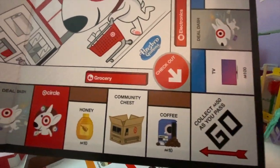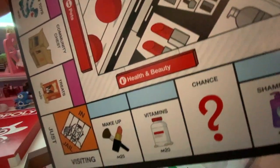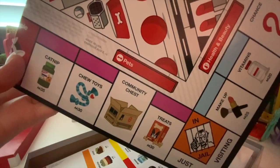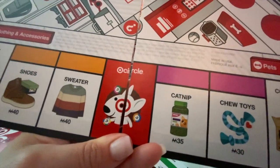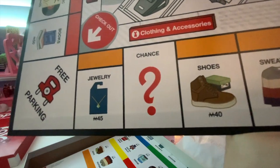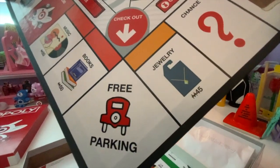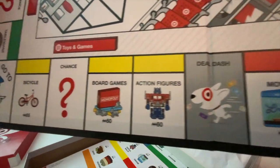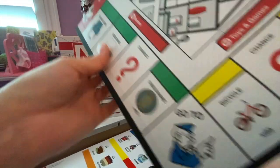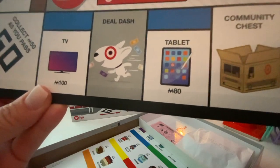So it has the go and all of the traditional, just renamed places, locations, as the regular Monopoly. See, and it has Target Circle instead of the railroads. The same free parking. And then the different departments are the different streets or locations. There's still a chance, and there's still a go to jail spot. Okay. And then instead of boardwalk, there's a TV and a tablet. So this is really cute.